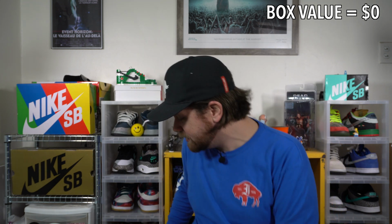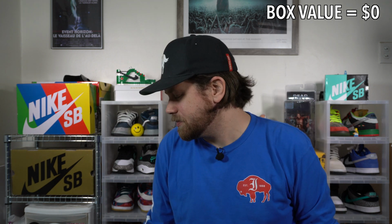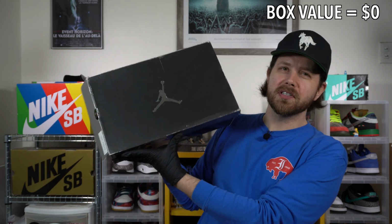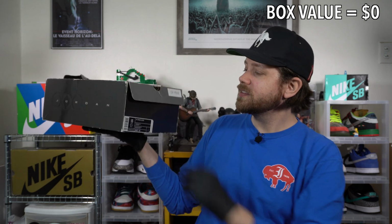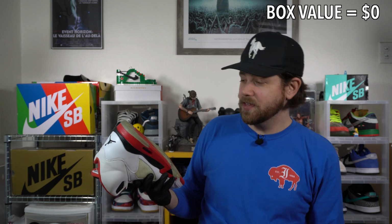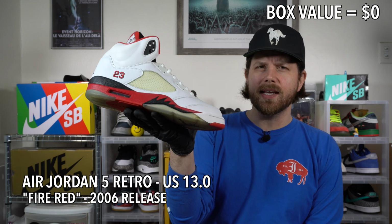Doesn't look like there's any loose shoes. Yeah, there's definitely not any loose shoes. Let's grab this one first. So we have a good era of Jordans, first of all. You can tell by the box. This is a size 13 Jordan 5 Retro. Ooh, are these DS? Well, this is cool. This is a DS pair of Fire Reds from 2006, right?